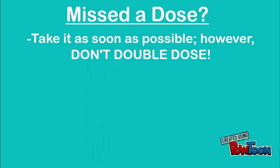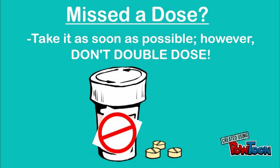If you miss a dose, take it as soon as possible. However, skip that dose if it is almost time for your next scheduled dose. Do not take an extra pill to make up for the missed one.